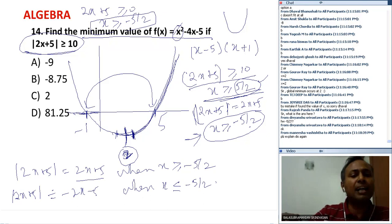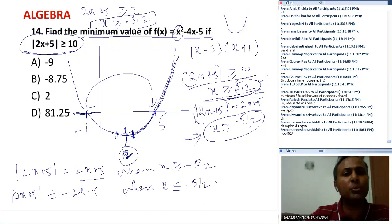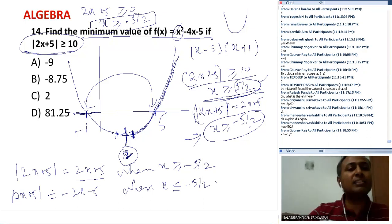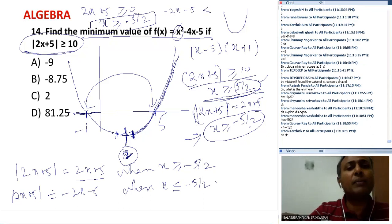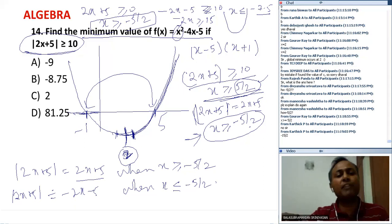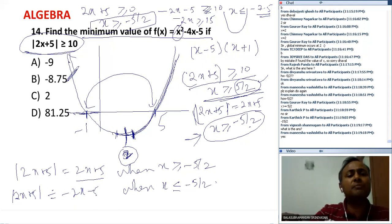Okay, but when x is less than or equal to minus 5 by 2, now we have minus 2x minus 5 greater than or equal to 10, or minus 2x greater than or equal to 15, or x less than or equal to minus 7.5. This is what I get. x less than or equal to minus 7.5. So I have to go all the way somewhere here and go out there, when x is less than minus 7.5.